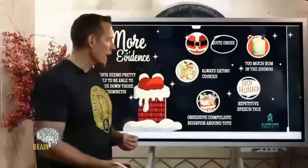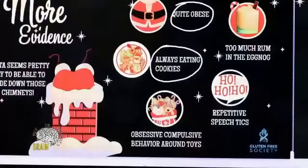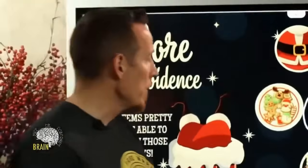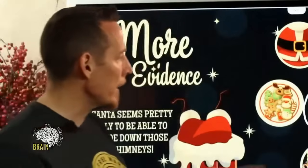Now, a big part of that, as I'm sure you're aware if he's ever come to your house, is he's always eating cookies. That's a major, major problem. And these cookies, obviously, are full of gluten. Many brands of cookies, depending on what you leave at your house, have so much gluten in them. They add vital wheat gluten to a lot of baked goods to make the dough chewier and softer.